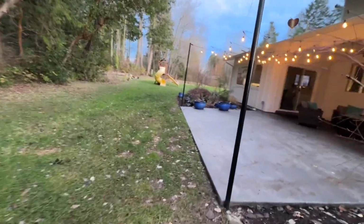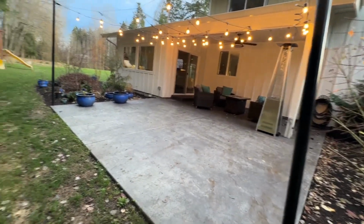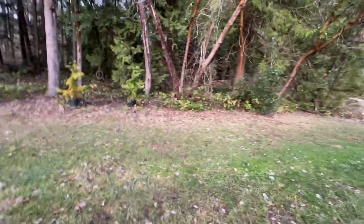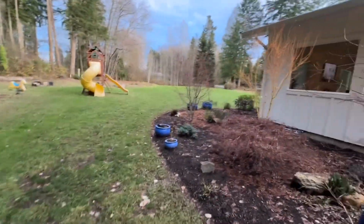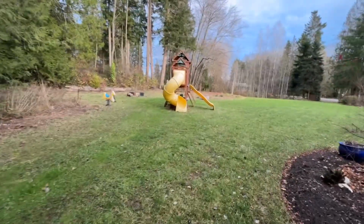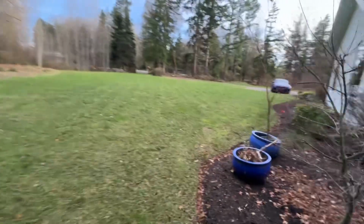And just at this time on the market, it makes me think that there may be some room to negotiate. The trees are lovely. This side is very, very private. Got some roof lines across the street. But this yard would be a lot easier to manage than the last yard that was so heavily landscaped.